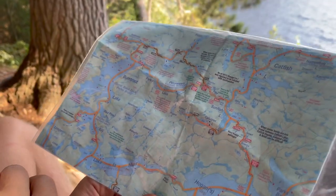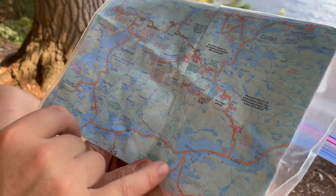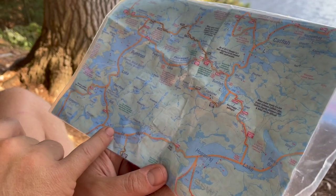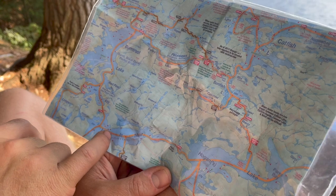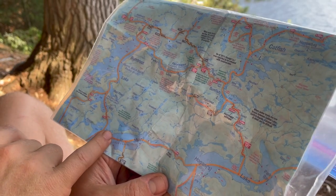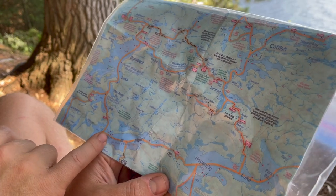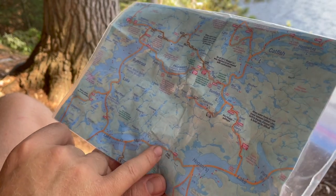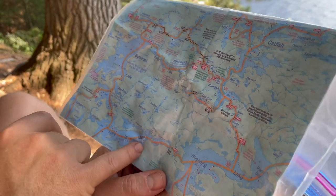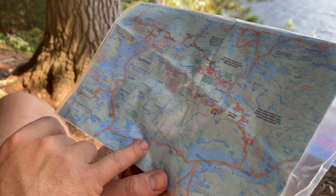So it's only two portages, but it's a lot of time on the lake. We'll probably take a quick break on Lake Lemire at one of these sites if they're available, just to have lunch and let Emma get in the water a bit and chill, because I think this is going to be a long stretch for her to be in a canoe. Or maybe even this site here would be a good spot.